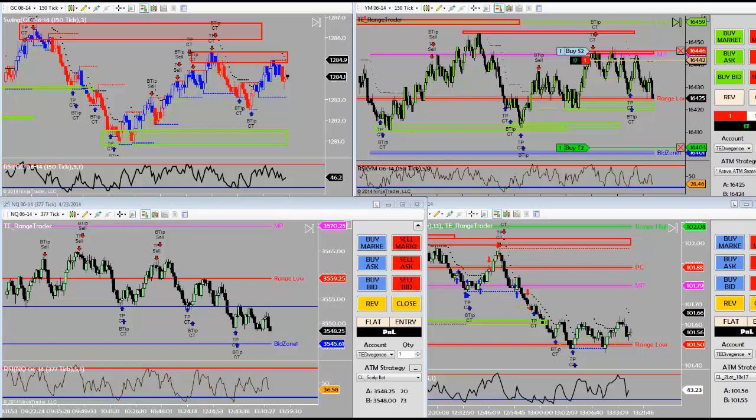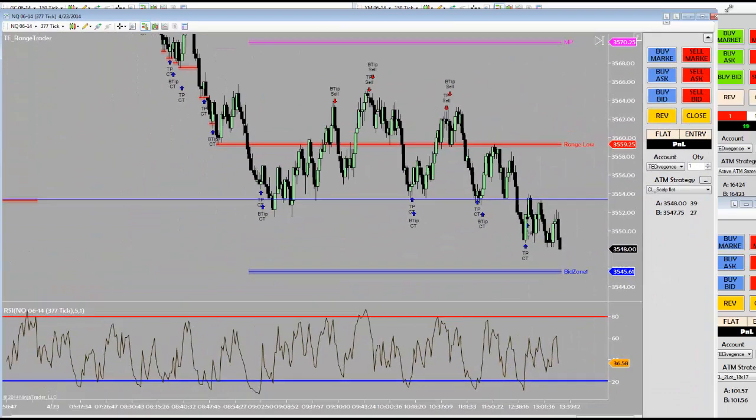Market outlook has been slightly bearish today. We've given back some of the gains. More importantly, some questions came up regarding our range trader. So two beautiful examples right here of the range trader that I wanted to show. Number one, we're going to take a look at the NASDAQ.